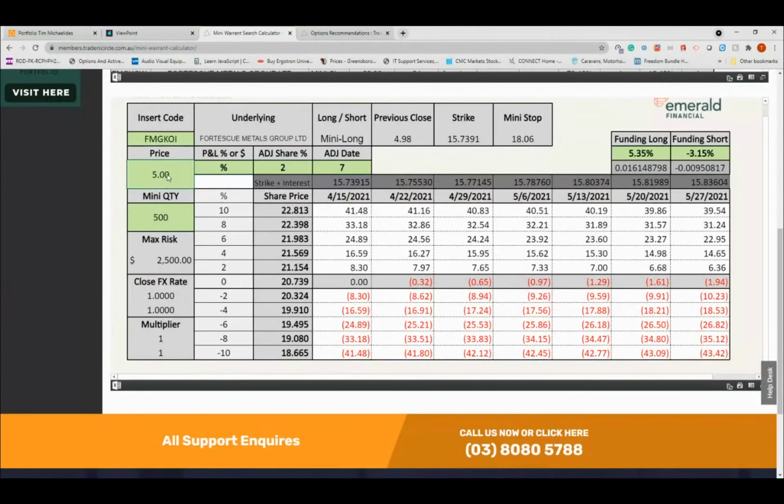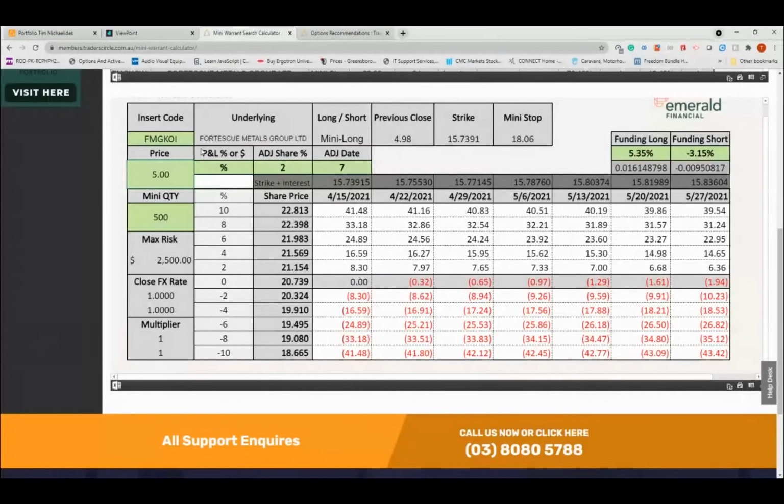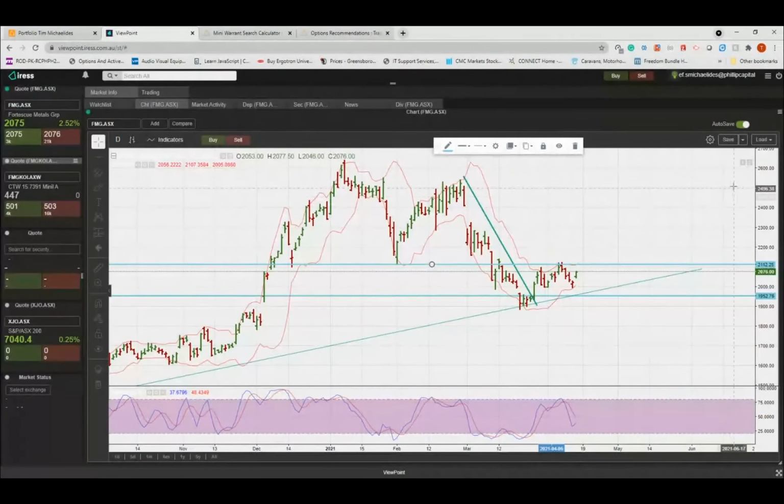All right. So the price of this mini warrant was sitting at what, 503. Okay, so now I can pick my risk amount. I'm happy to risk say $2.5 grand. And what that means, guys, if I change that to dollar profit or loss, if Fortescue goes back up to say 22.40, I'm going to make $800 off a $2.5 grand risk. That's pretty good, right? If I think it's going to keep running though, I could easily get close to doubling my money if it gets back up to levels up here again.